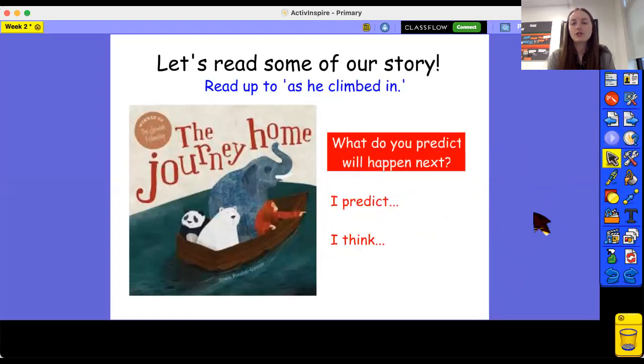So the polar bear has got in this little boat and his ice is melting. What do you predict will happen next? So that means, what do you think is going to happen now? He's all alone in this little boat. What do you think is going to happen? I think that he's going to travel somewhere on that boat. What do you think? Tell somebody in the room now. Fantastic.